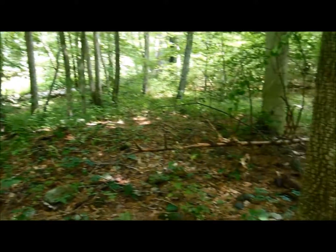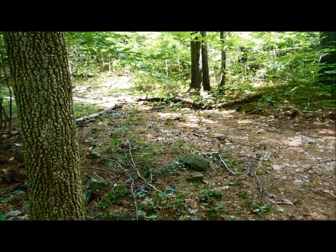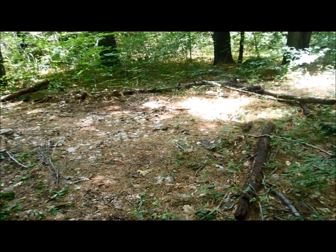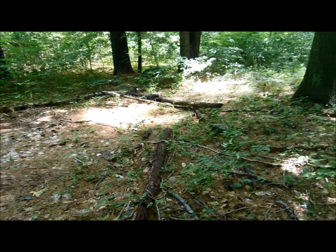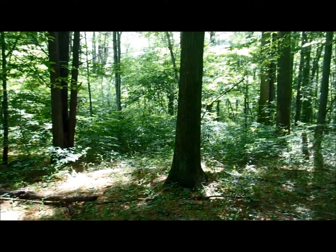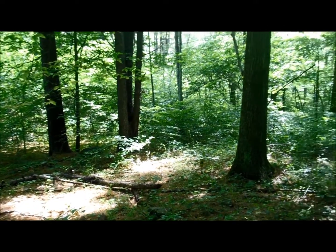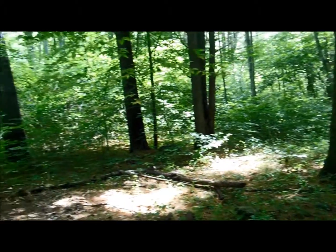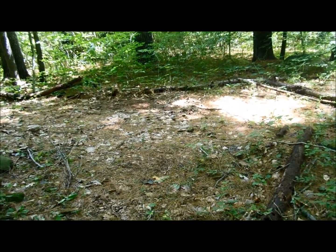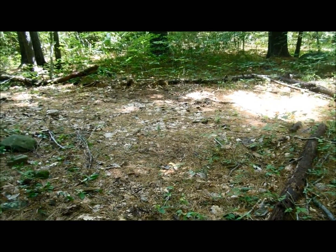And I noticed this area over here. Nice little cleared off area. Nice little campsite right here. See that? Really nice. From the tree right there to the next tree, nice place to hang hammocks. It's fairly flat here. There's lots of pine needles down, so it should be fairly soft.